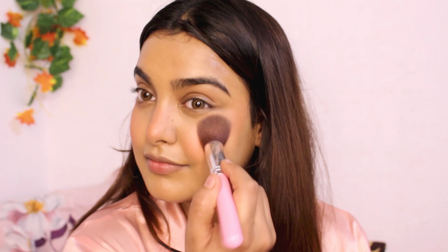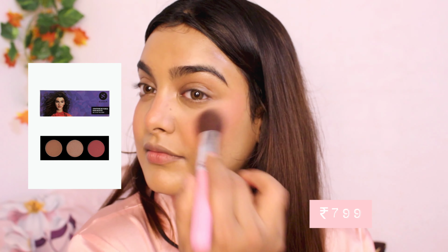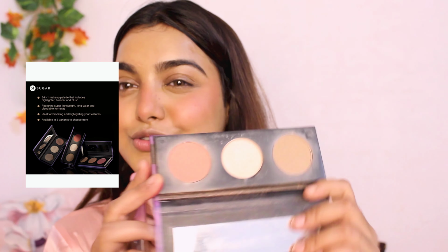भी क्या होगा कि आप जैसे ही पाउडर लगाते हो तो वो it becomes really patchy. तो this helps with that. It doesn't become patchy. और blush को if you're using like a tint या फिर cream blush, तो एक powder blush से you can just lock that in. So for everyday this is really nice.